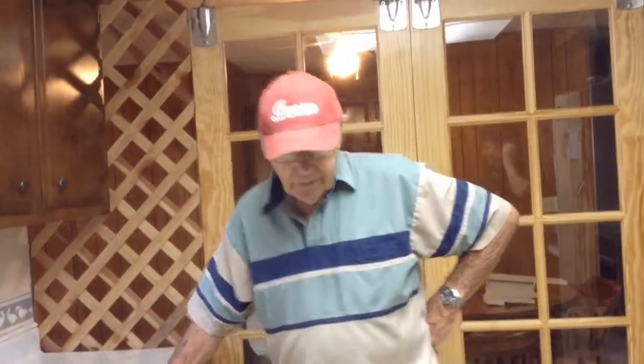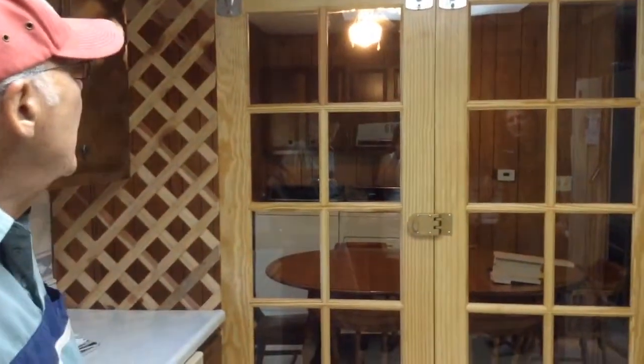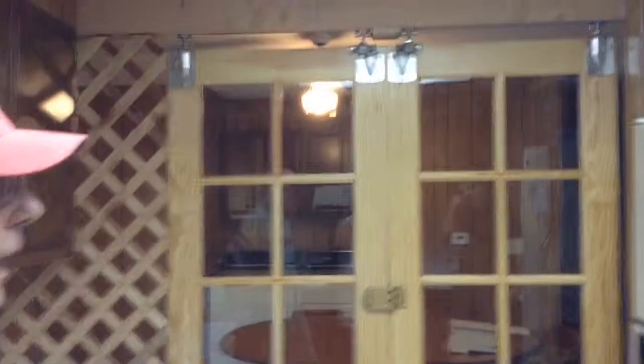Dad, I just want to tell you, I love these doors. I think that the design is beautiful, and I'm excited about it, and I think that it's going to be great. The hardware is ugly. We're going to paint that.